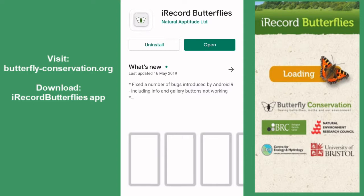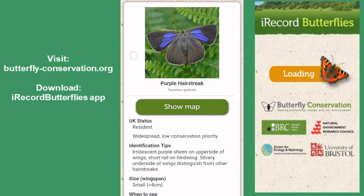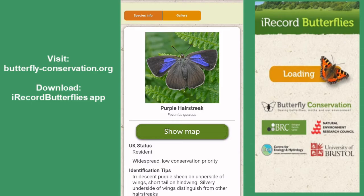So I've got it on my phone here, and you'll see there's lots of information, including details about all the butterflies and purple hairstreaks. So if you've seen any, please let us know and submit your records.